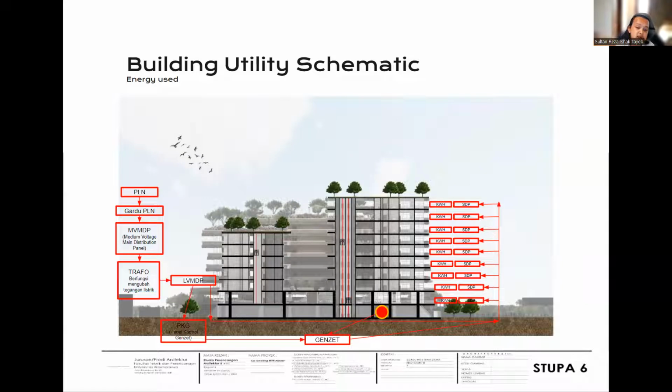The electricity comes from PLN. Then from PLN it goes to the MVMDP, the medium voltage main distribution panel, and then to the trafo to change to the low voltage main distribution panel, and then to each floor's SDP, and then to the KWH.